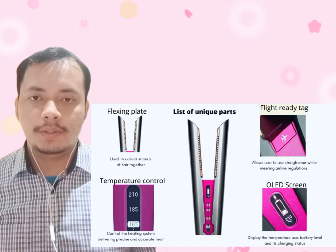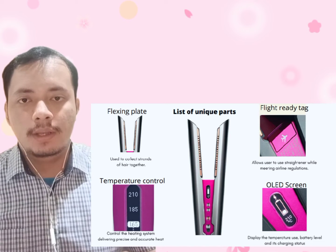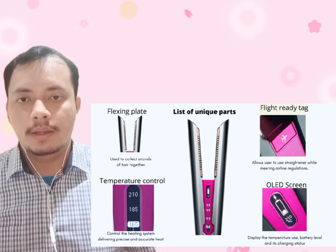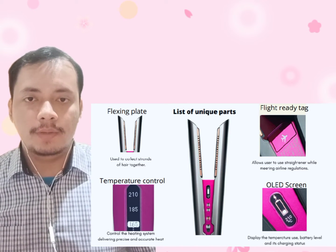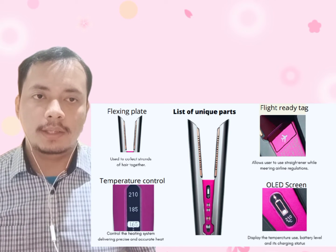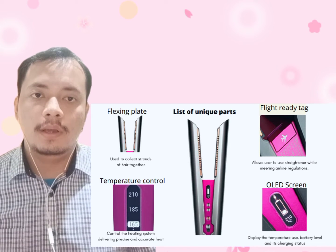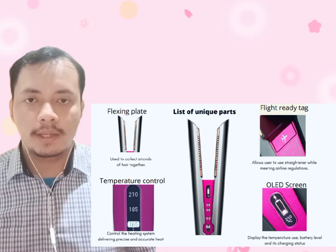The Corale hair straightener has 3 precise heat settings, which, as I mentioned earlier, the lowest is 165 Celsius and the highest is 210 Celsius, which you may adjust to fit the hair length, thickness, type and desired style.